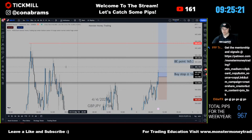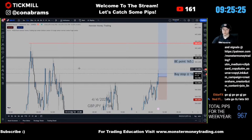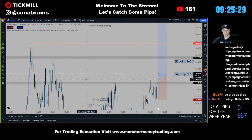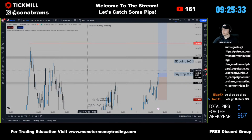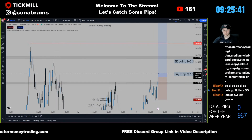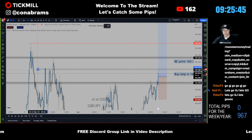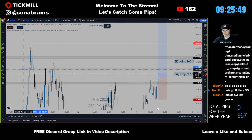Interesting. There's a bit of noise to the left, but I'm not too concerned, just trusting the higher time frames here and the volume to slice through that area. Would be much better if it were just pure clean traffic. Let's just see how we react right here.